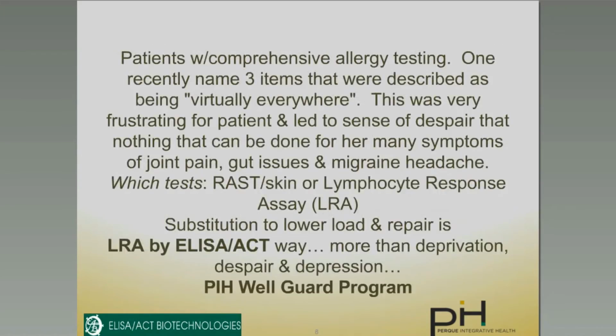Now, the next question is about patients and comprehensive allergy testing. A patient recently had 3 items that were described as being, quote, virtually everywhere. This was very frustrating for the patient, led to a sense of despair that nothing can be done for her many symptoms of joint pain and gut issues and migraine headaches. And then the question is, which tests should be done?